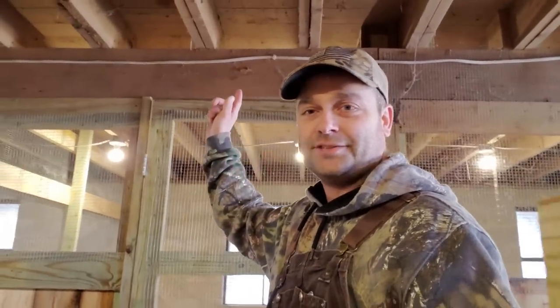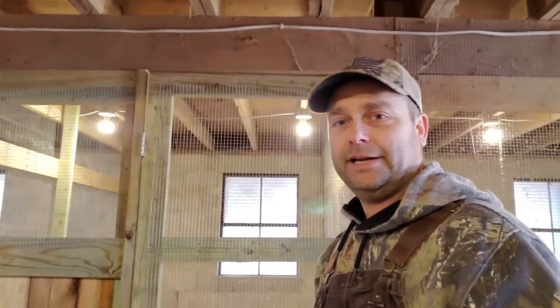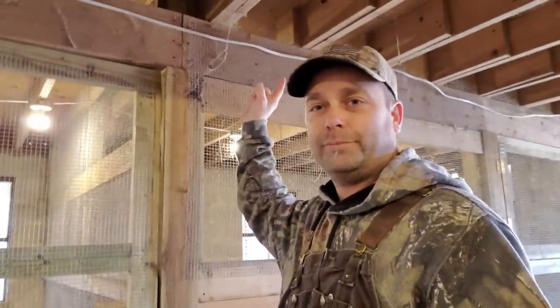So if you look up here, I've got some openings from the floor joists up above. And on the chicken coop, we ended up putting boards in there and just kind of stapled the hardware cloth, but that was a lot of trouble. So I think I'm just going to cut some scrap lumber and fill up all these gaps, make sure everything's nice and tight, and then we'll be done.